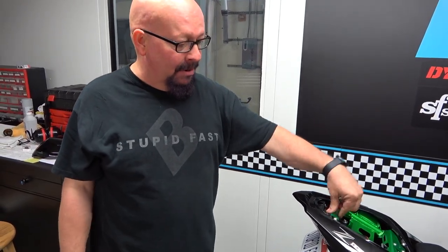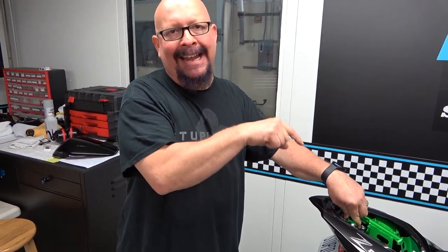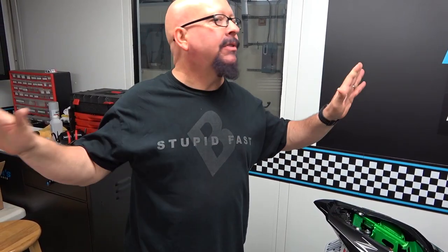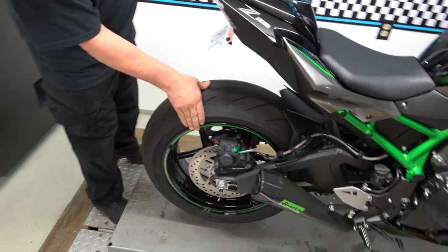I can tell you this, in bone stock form, 95% of riders could not get this bike in the nines. Bone stock. Roll it off your showroom floor, take it to your drag strip, and try to run nines with it. You're not going to do it. If you're a professional, you might squeak into the nines, but I'm telling you, this thing is a challenge, and a lot of it is because of the clutch.